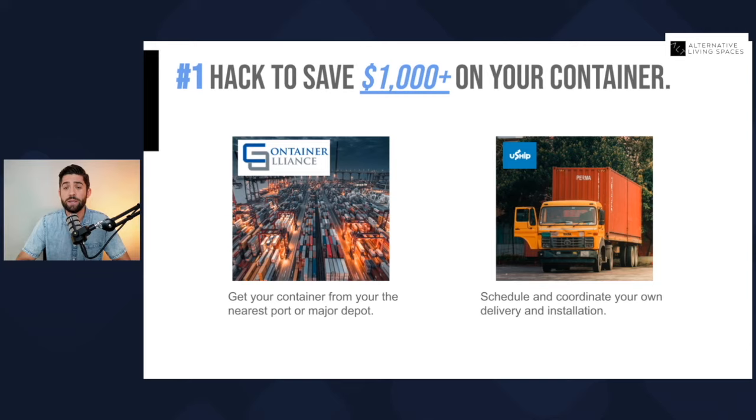And then step two is you don't want them to deliver it for you. It is good to get a quote from them. It's worth seeing what their pricing is, but ultimately you want to coordinate your own delivery. If they deliver it for you, they're likely upcharging you and making money on that. And so an opportunity to save is for you to coordinate and do your own delivery. Now, most likely you don't have a vehicle and a heavy duty trailer to go and pick it up yourself, which if you do, you can really save and do that.